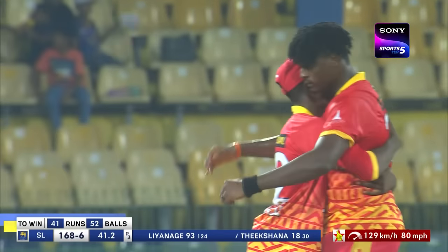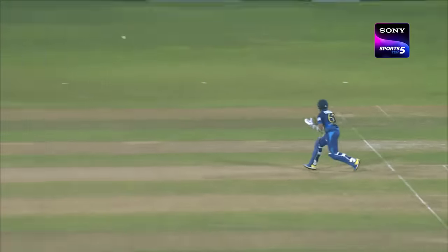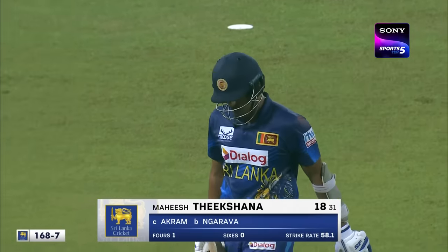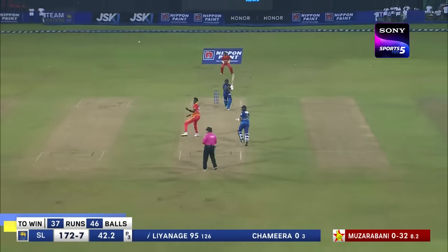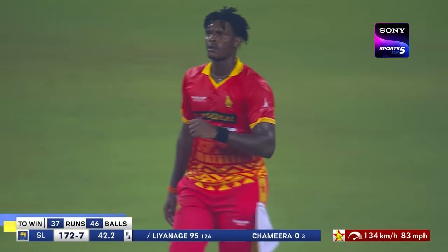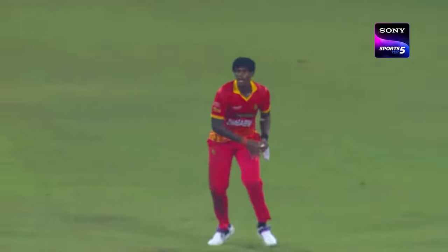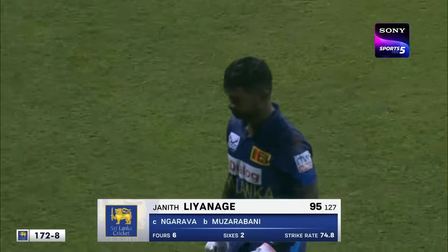Maheesh Theekshana goes. And the first ever 5-wicket haul for Ngarava, and he thoroughly deserved it. Very good catch. Very, very good catch. Theekshana goes for 18. Sri Lanka now 168 for 7. Oh dear, oh dear. Liyanage goes. He tries to go over the top, a decent back of a length delivery. Almost a splice of the bat. Liyanage gone for 95. Sri Lanka in trouble. 172 for 8.